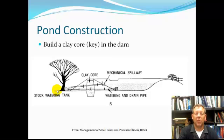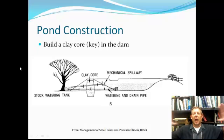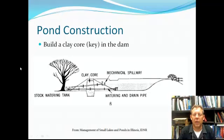But you'll also notice that they've kind of tried to diagram on these pipes these little collars. These are called anti-seep collars. And it's what it sounds like. It's a collar that goes around the pipe because water is going to try and follow that pipe through the dam. It's going to kind of create a channel for water to fall through the dam, which of course you don't want. But these collars extend out and will stop that seepage along that pipe.